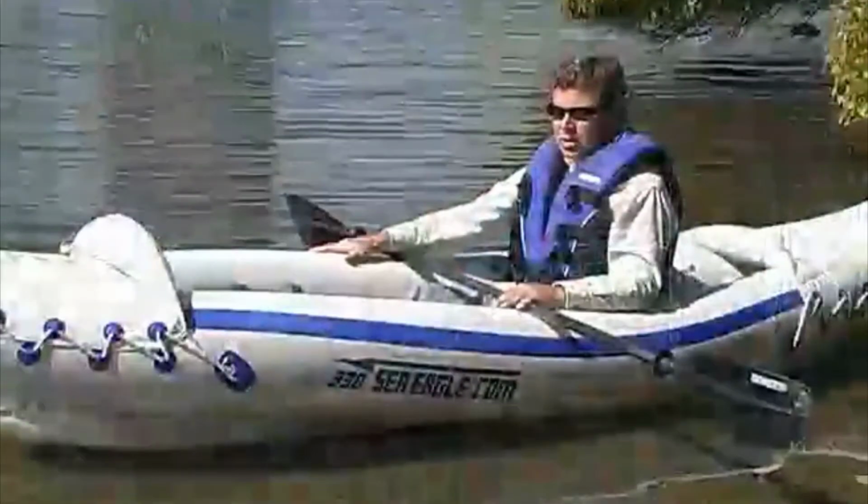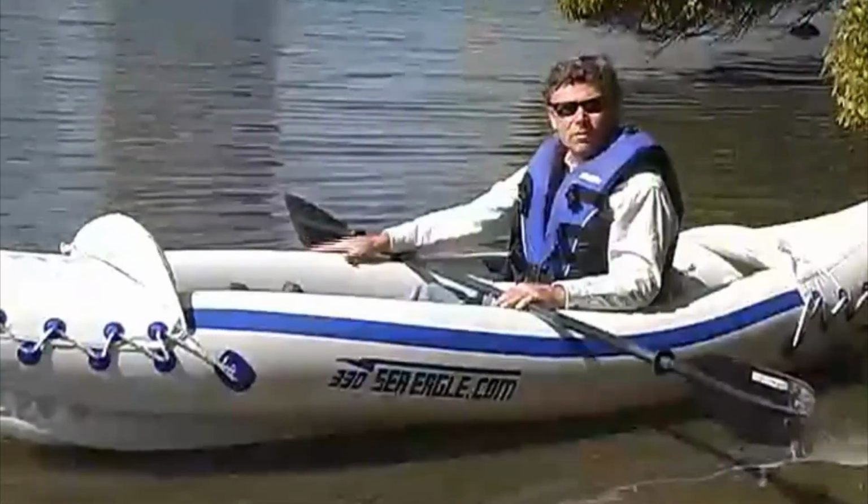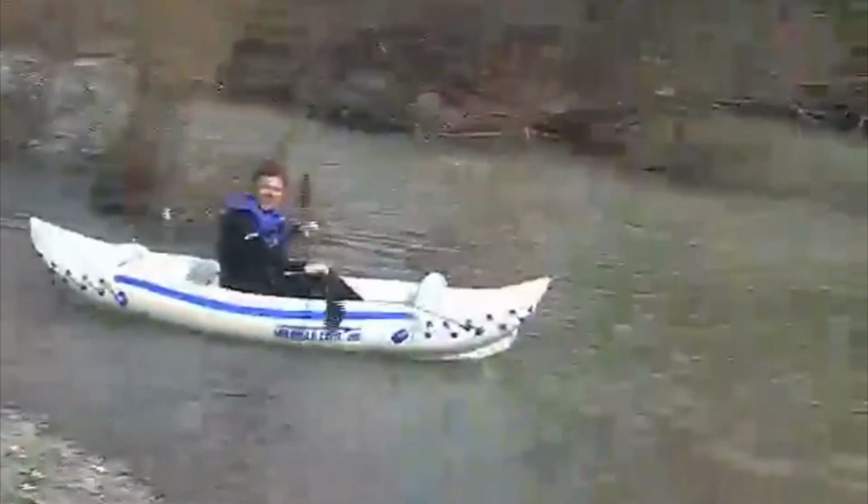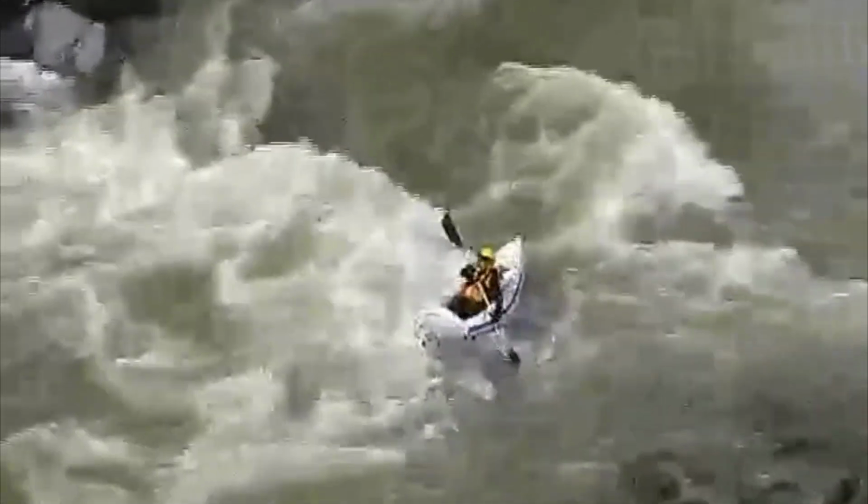This is another reason I like inflatable kayaks, is because they're very forgiving. These inflatable kayaks just bounce right off the rock. My advice for anyone wanting to get into kayaking for the first time is to just buy one of these crafts. You will not regret it. Pound for pound, this is the best inflatable kayak you can buy on the market, without a doubt.